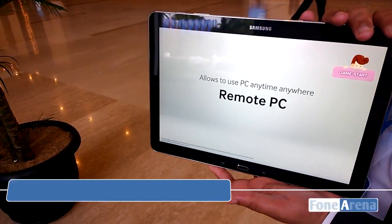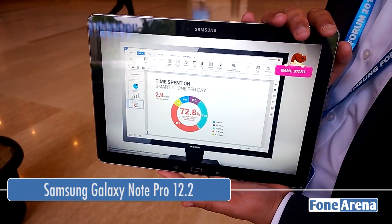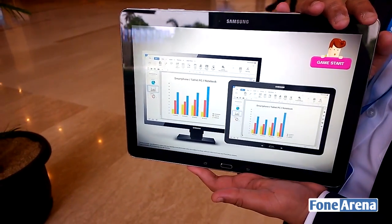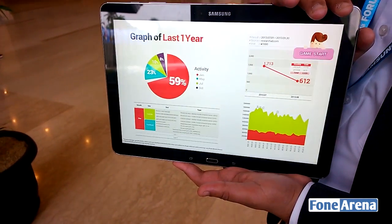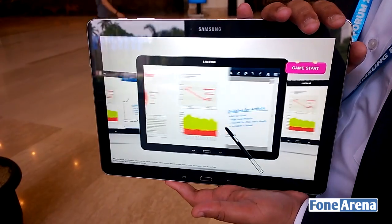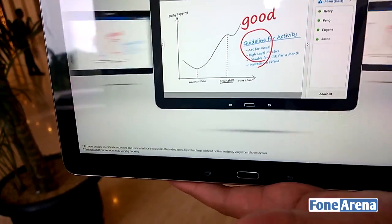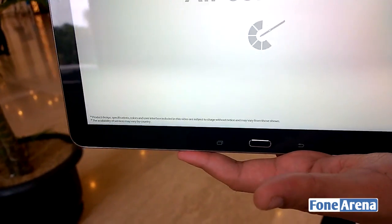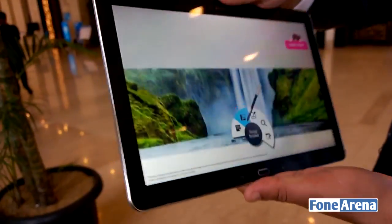This is the Samsung NotePRO 12.2 which Samsung unveiled today at Forum 2014 in Bali. With the launch of the Note Pro, Samsung wants to start a new category of devices in the premium tablet segment. The idea for the Note Pro comes again as usual from Samsung's constant hearing of consumer feedback.